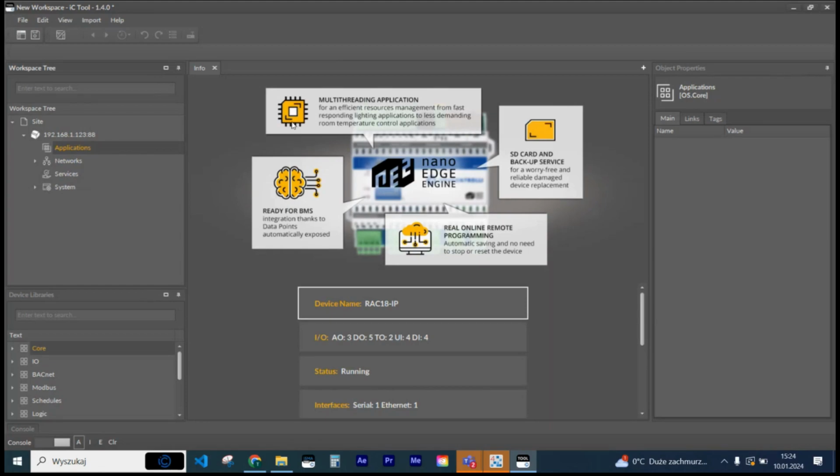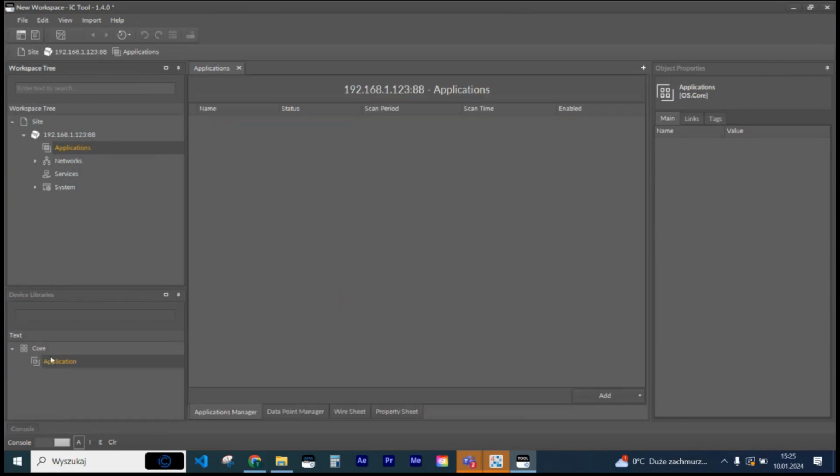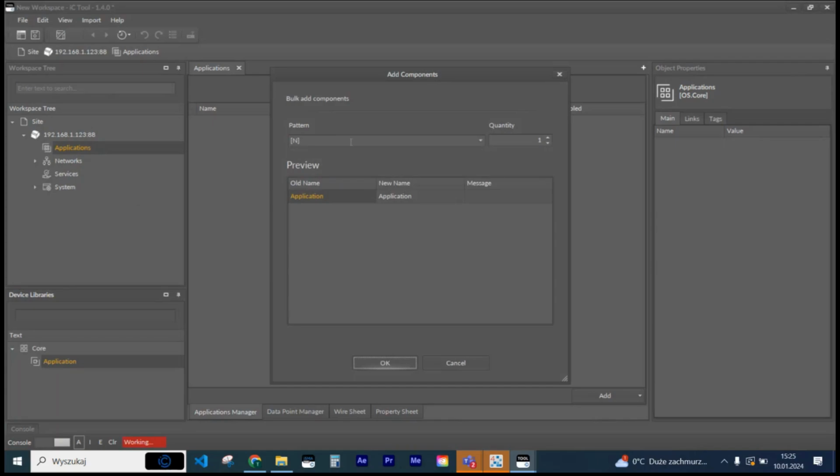You can see it right away here in our starting screen, basically, that there is a multi-threading application for efficient resource management. We can create multiple applications, and those applications can have different cycle times. So let's say that I'm going to create a first application. I'm clicking on the application, and from the code library, I'm taking a new application. This first one, let's say, is going to be a lighting application.